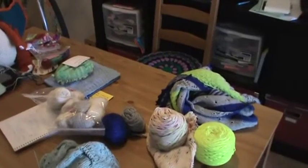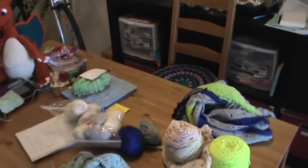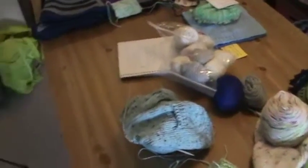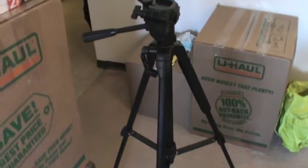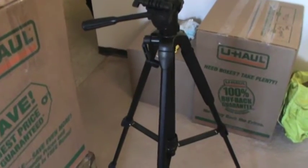So hopefully when I move to our new townhouse in June, I'll be able to set up a better place to film from. But in the meantime, this has been just fine. Like I said, I always do the camera on the tripod. Don't mind the boxes, like I said, getting ready to move, and my apartment is starting to get packed up.